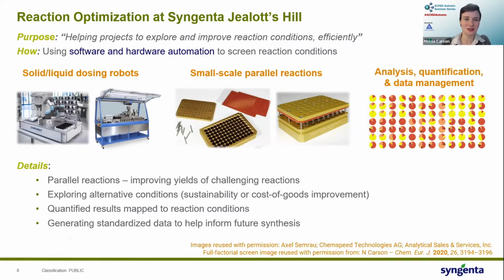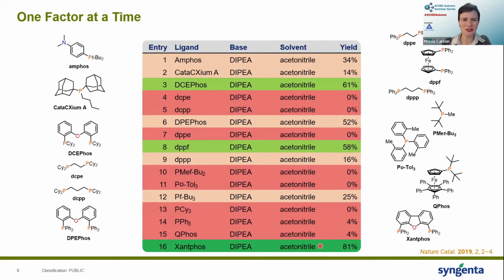I know I'm preaching to the choir with this a little bit, but I really do like this paper from some GSK authors. It was in Nature Catalysis. It's a couple of pages longer perspective. They did this screen that really helps to show why one factor at a time is not good. And I'll show you my version of an alternative model and why this works for us.